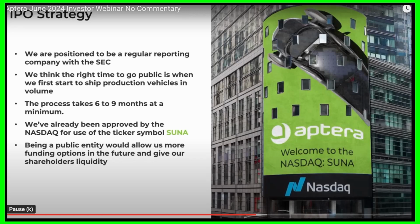Our IPO strategy: we're positioned well to be a regular reporting company with the SEC. Blake and her team work hard, but what's involved in our regular reporting to the SEC now? We have lots of filings to do with the Regulation A offering that we had open before. We have the new offerings that we've just posted on the SEC website, so we maintain those and the continued offerings as we carve our way on the path to go public.